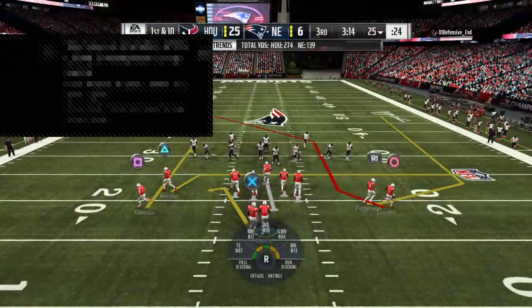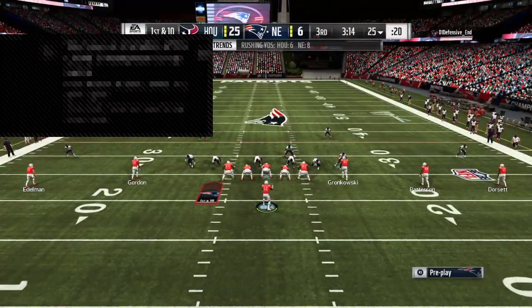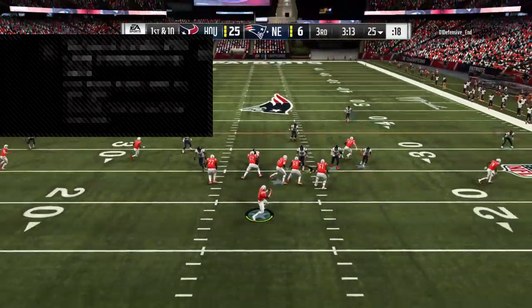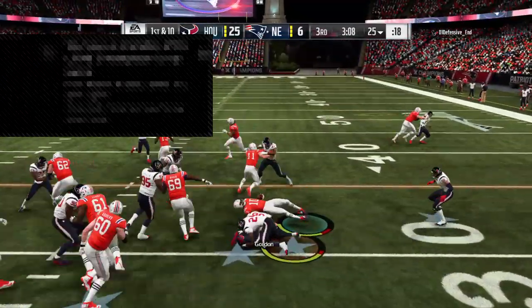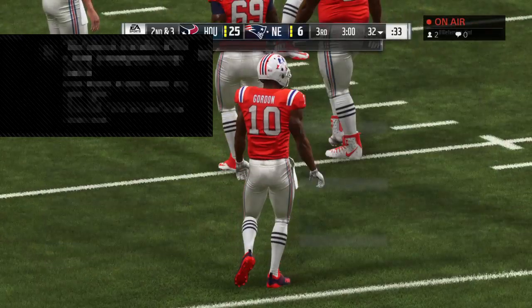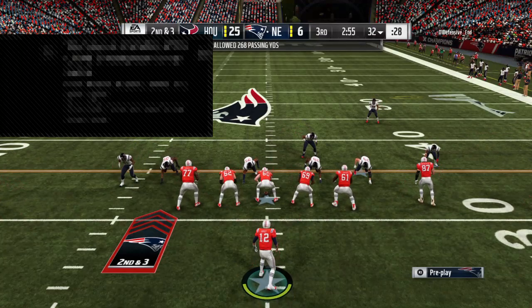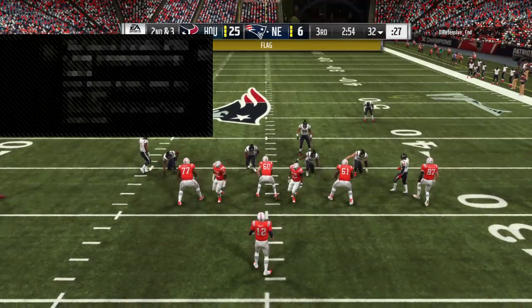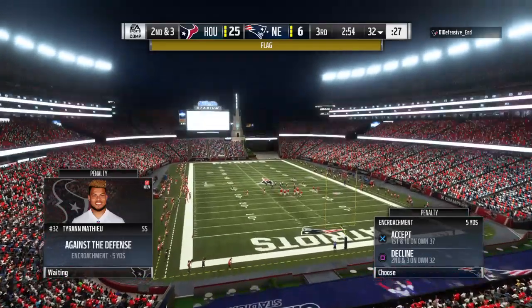So Brady and the Pats take over 1st and 10 at their 25-yard line. Trying to shake off the interception from the last drive. He'll look to throw. Got his man complete over the middle. It's Gordon. On the pitch and catch. They'll operate from the 32-yard line here, 2nd and 3. Now contact up front as penalty markers come in. Who is this against?